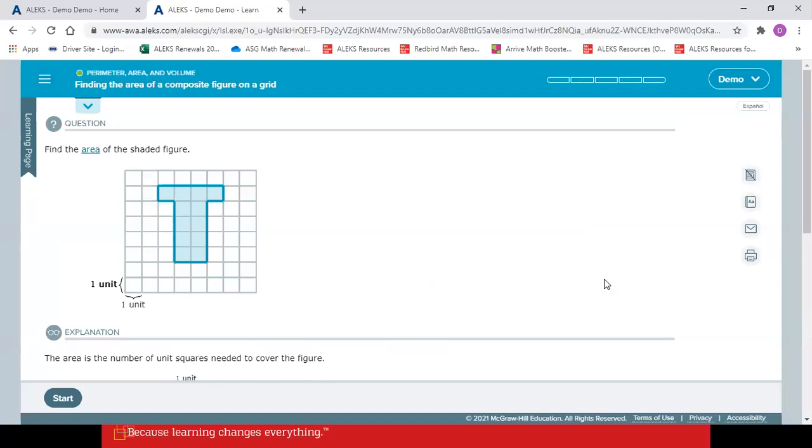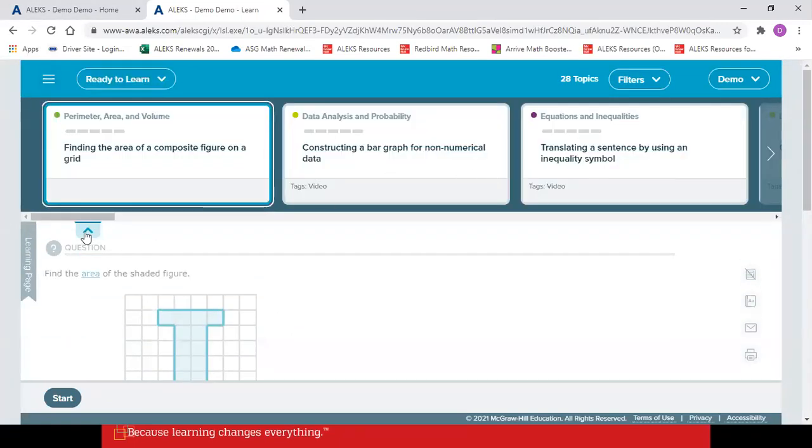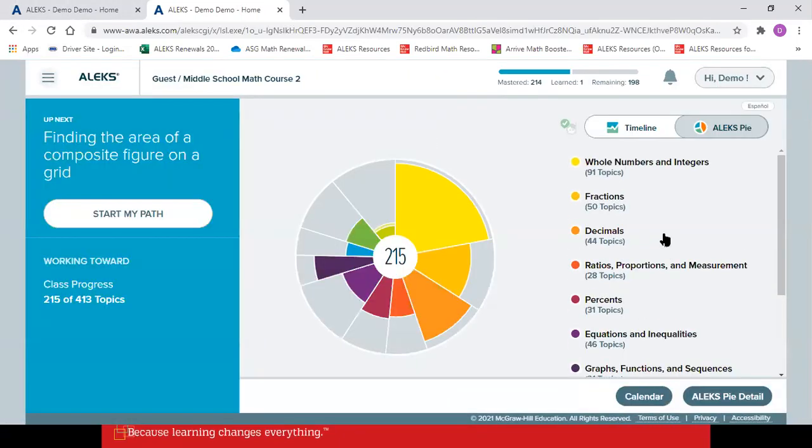We're definitely happy to come back and do a demo or provide you more information, but students can choose questions. They're not stuck on this question, so they do have choice up here at the top, and they can choose which questions they want to work on. But again, ultimately, the thing to remember is that they're only working on topics that they're ready to learn. And then we're keeping up with those in their ALEKS Pie.